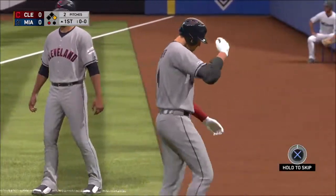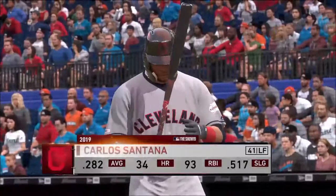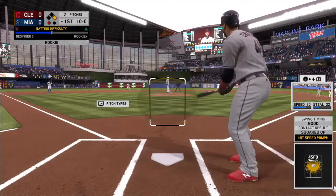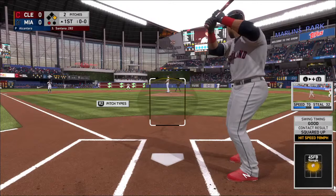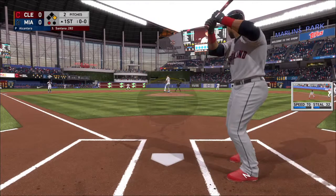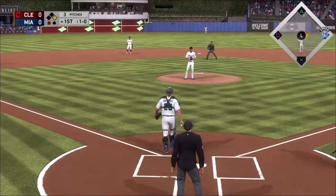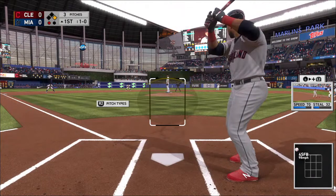Now a moment here for the Indians starting lineup. Dan Plesac, who are you focused on? Well, one of their hotter hitters has been Carlos Santana. The guy is in the middle of the lineup, and when he's in the middle, things just happen. Guys in front of him get on, he drives them in, and if not, he has the ability to get things started and set the guys up behind him. He's a force.